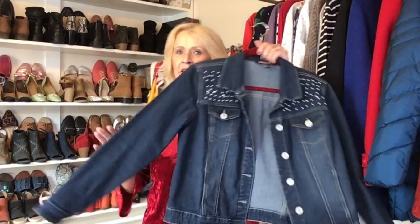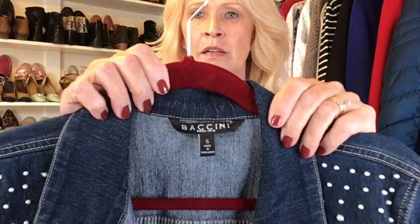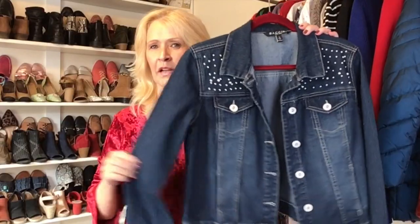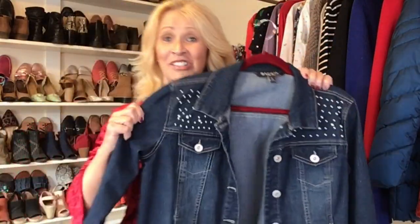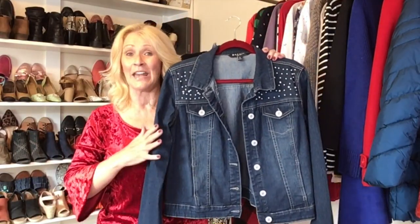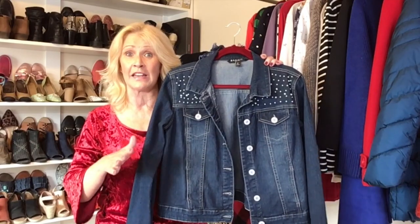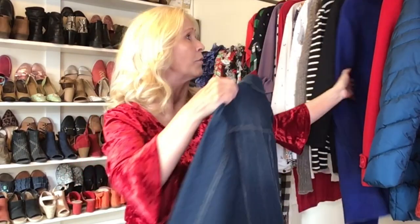All right, next piece is a denim jacket, and it looks like this. This one is a size small. What's the brand? Baxini. I think I picked this one up at TJ Maxx. It does have the pearl detail on it. And this is a super stretchy jacket. I do have too many denim jackets. This is the first one that I decided to sell because of the size. This is a size small. It's not going to work for me any longer.